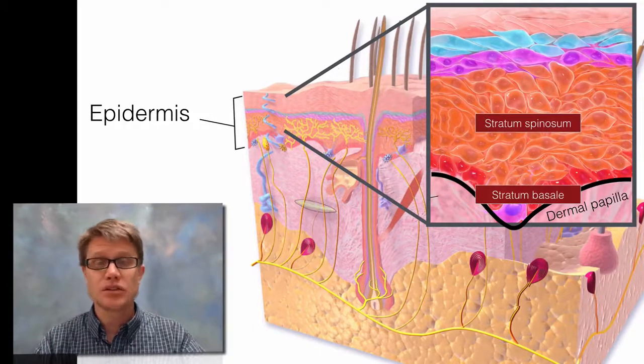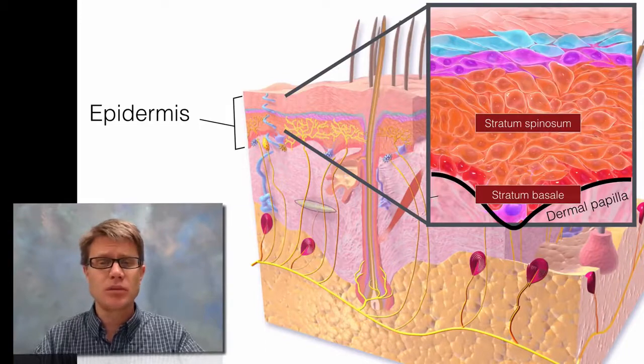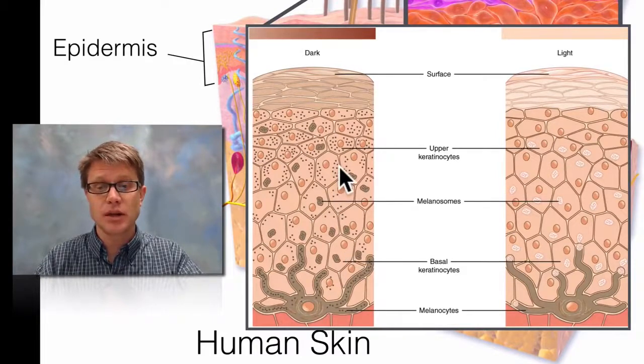On top of that, we have the stratum spinosum, and it gets its name from the spiny appearance it has when you were to dye it with specific dyes. What's the function of that? Well, we need to dig down a little bit deeper. And so if we were to look at the cells down in that basal layer and then in the spinosum layer up above it, well, there's a couple of things that are going on.